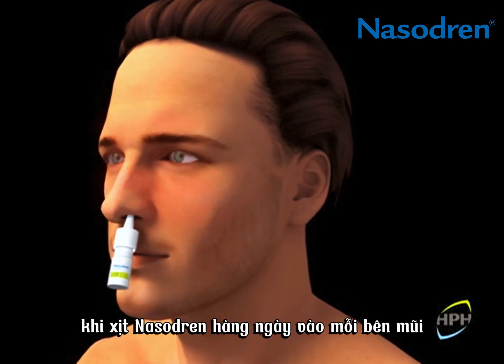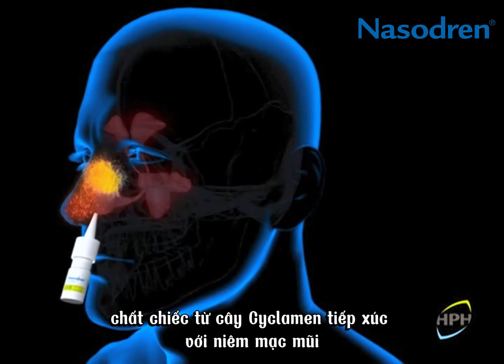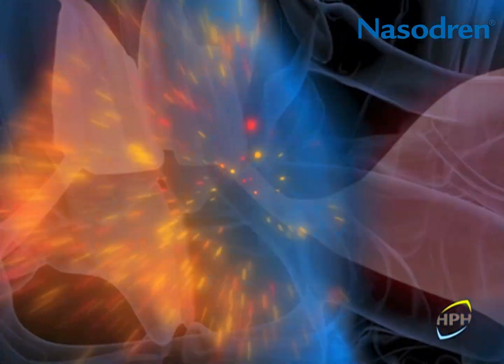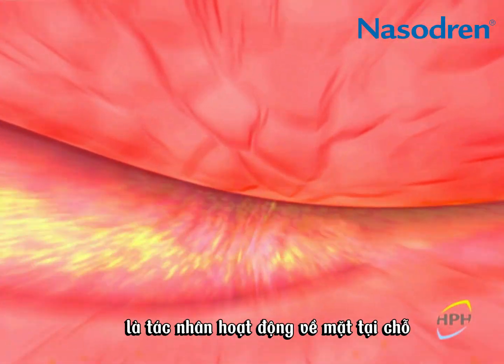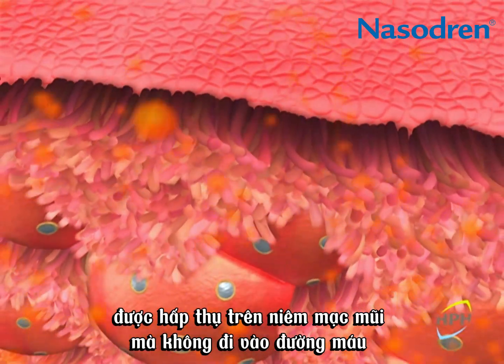On spraying the daily application of Nasodren in each nostril, a few seconds after the lyophilized Chh extract comes into contact with the nasal mucosa, an abundant secretion is observed. Saponins from Chh extract are well-established topical surface active agents, so they are adsorbed on the nasal mucosa without being absorbed into the bloodstream.